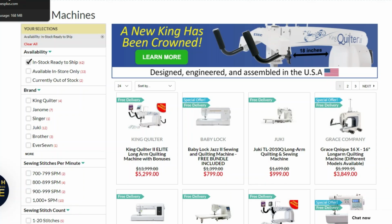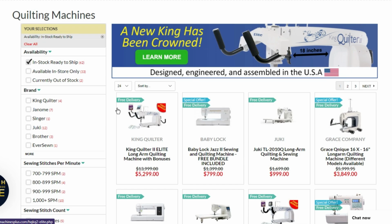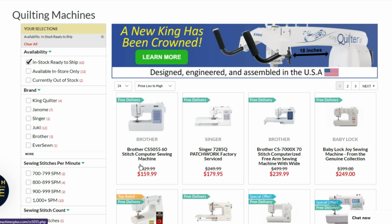So let's go back to the original page we were looking at, and I want to use some filters. So I'm going to start by sorting from low to high. And you can see there are some very reasonable options here. These two even have, oh, this is the one that I was showing you. This is the Singer Patchwork. These two have extension tables included, it looks like.